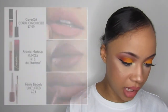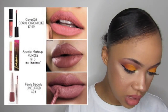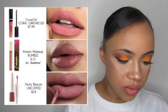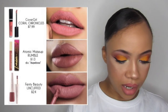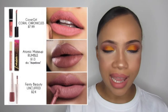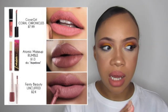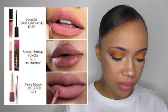Then we got three here. We've got the Fenty Beauty Uncuffed, which is $24. The Atomic Makeup Rumble, which is $13. And the CoverGirl Coral Chronicles, which is $7.99. Okay, I kind of feel like the bottom one is a mixture of the top two. I don't feel like any of these are dupes for one another. They're in the same kind of color family, but they're not 100% the same as one another.